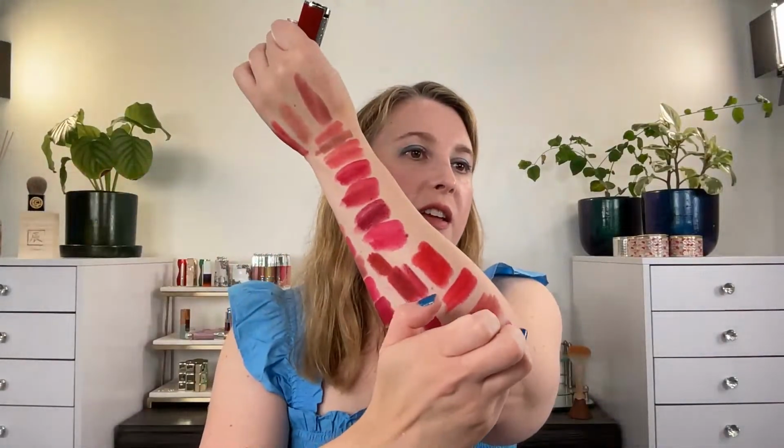And this is the deep velvet in 14 right here. Rose Boisé. And this is Givenchy. So that's one of my favorites. And 24 Givenchy. Let's see here.